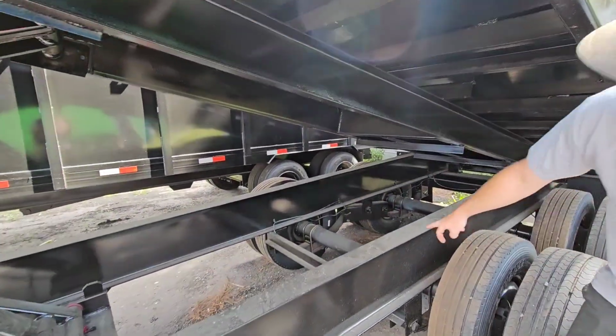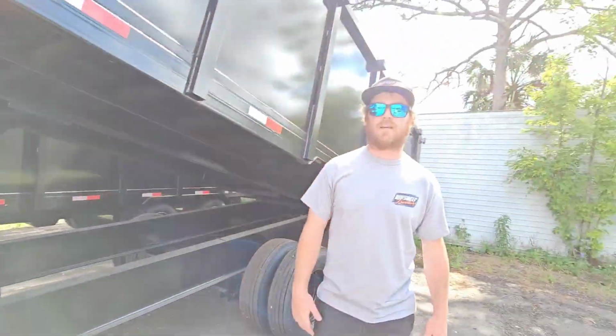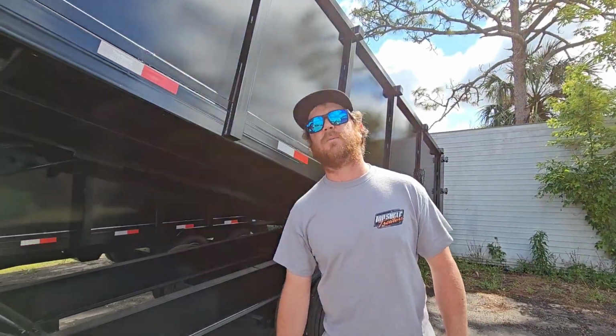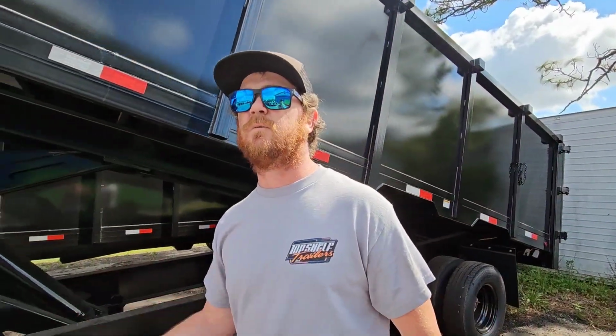If you look, his hoist will be back right here. It was, and he hates that. And that's just an engineered trailer that they don't want to break. They don't want it to be able to lift more than it's supposed to, because they don't want their sales lot to deal with the warranty of it.